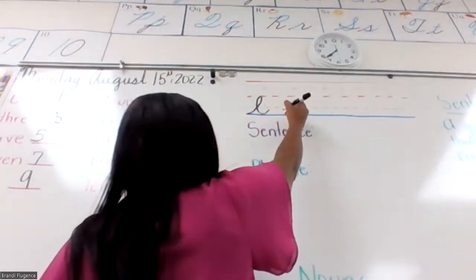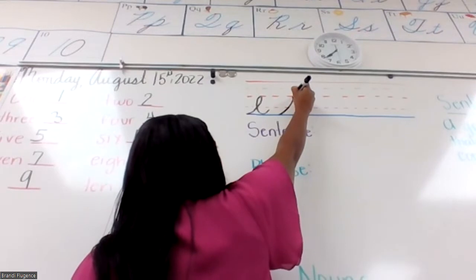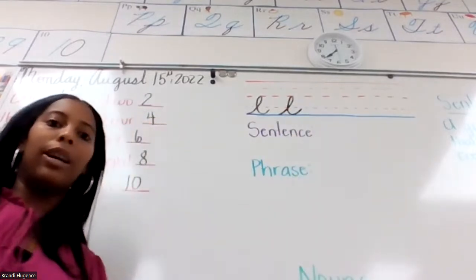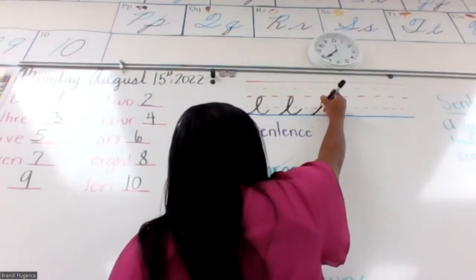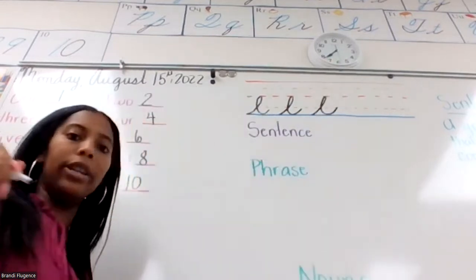You can see, okay? First thing you do is you're going to curve up all the way to your middle line. You're going to loop, curve all the way down, touch the bottom line, and then you curve up. And that's your letter E. Again, you're going to curve up, loop down, touch the bottom line, curve up, and that is your letter E.